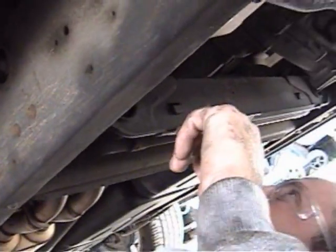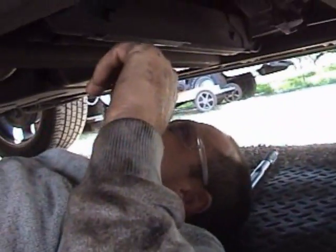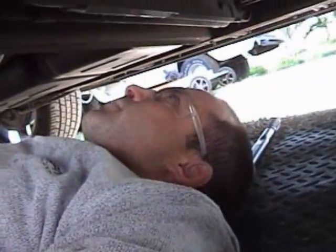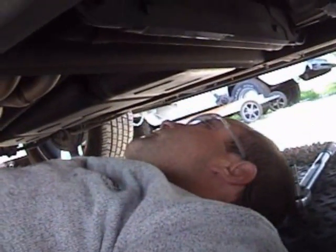He's starting to take out his catalytic converters, or trying to. Is it fun and easy? No, it's all in really good spots too, huh? Yeah, makes it really easy. Sweet. While he's doing that, I'm gonna go reassemble the inside of the old Chevy.